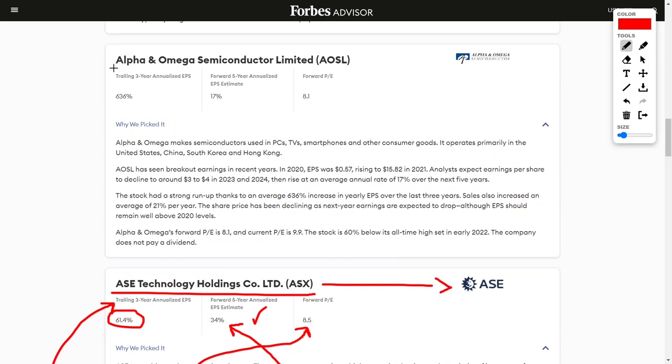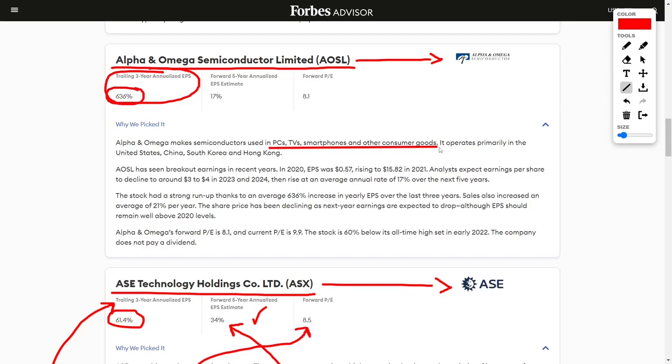The next stock is none other than Alpha and Omega, which is a semiconductor company that's been making waves in the industry. These guys make the chips that power all of your favorite electronic devices, from PCs, TVs, and even smartphones, among many other products. With operations in the United States, China, South Korea, and Hong Kong, ticker symbol AOSL has been on a tear recently with breakout earnings in the past few years.